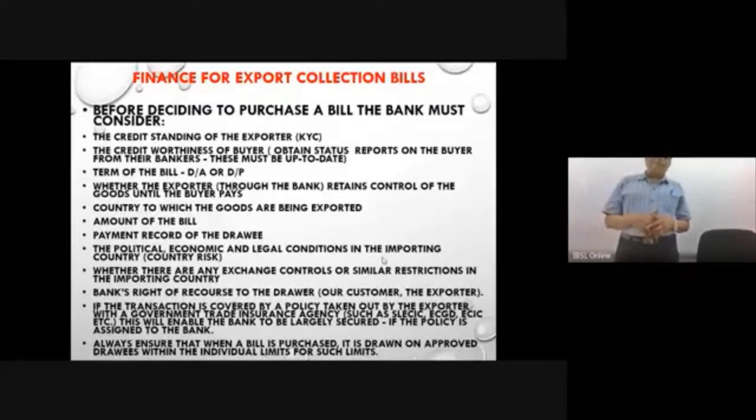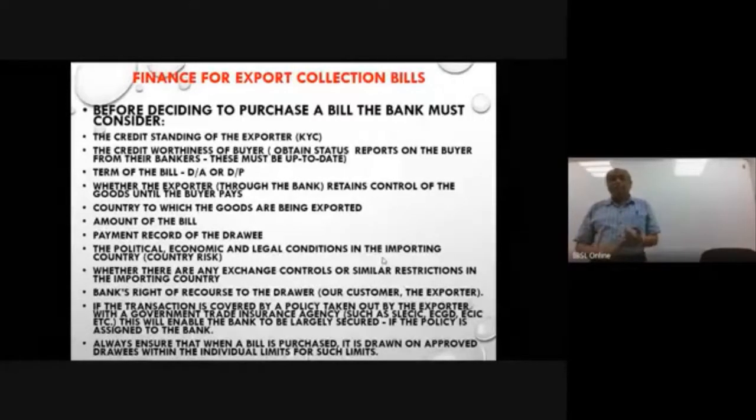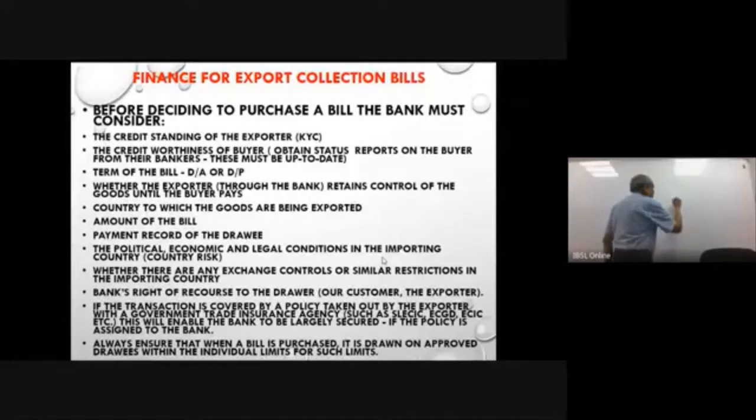As a principle, what I would like to tell you is, if you are deciding to purchase a collection bill, right, you have to be very selective. It has to be limited only to a few good customers, very good, honest customers with a proven track record, right? You have to be very selective when you're financing the transactions. Now, before we decide to purchase a collection bill, a bank must consider the credit standing of the exporter, KYC. It's very, very important, right?